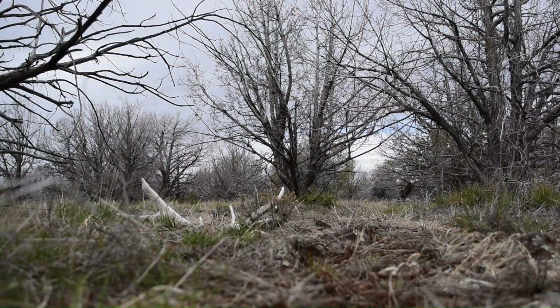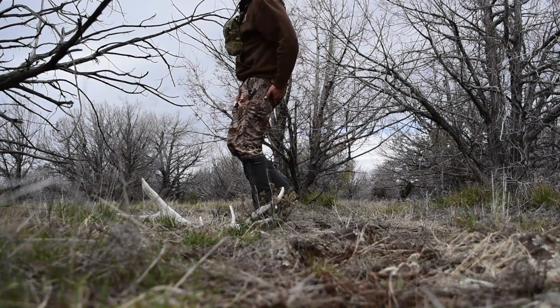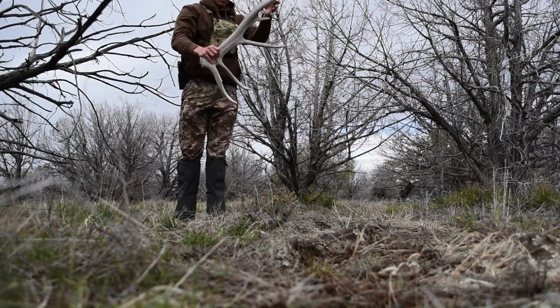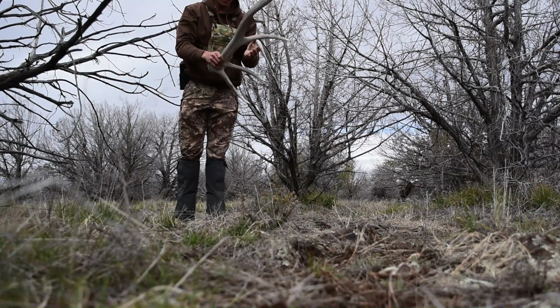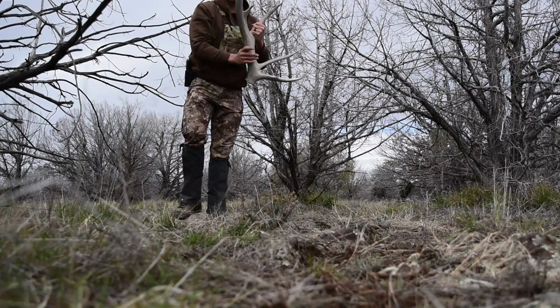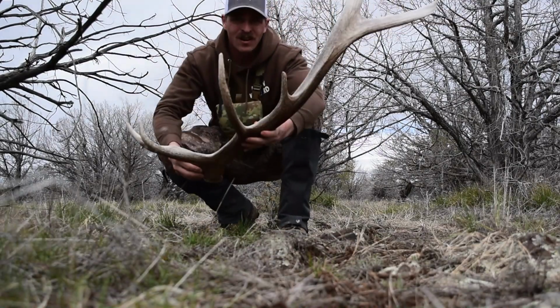All right. Well, we got a cool one right here. Hard white. Heck yeah. Little kicker. That's freaking cool. Hard white. Elk horn. The best part is, heck yeah. That's a good one. Not a bad horn at all.